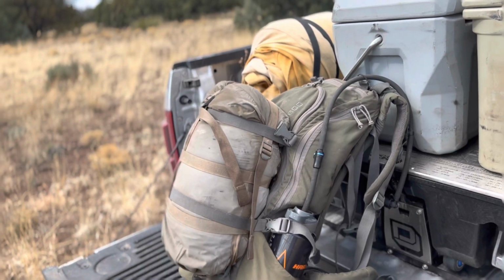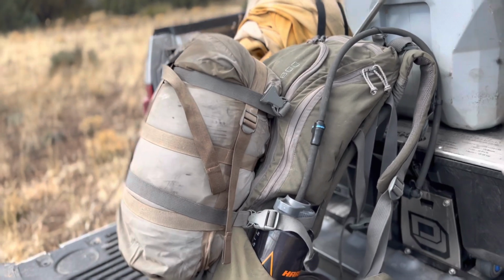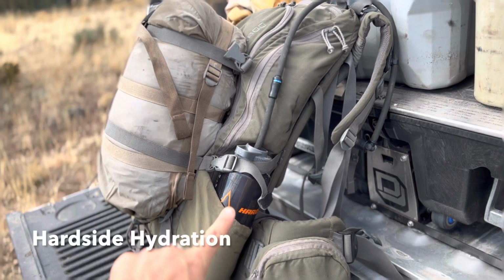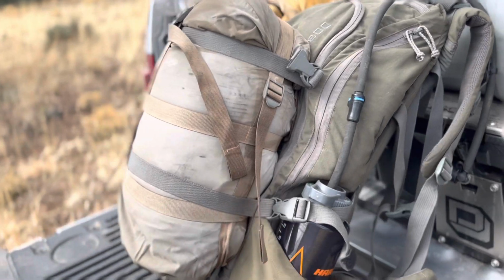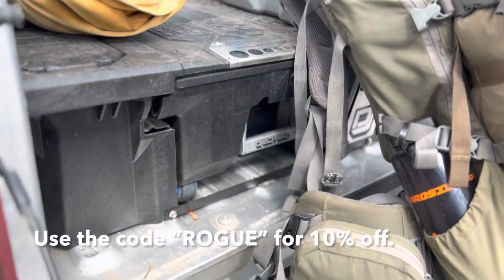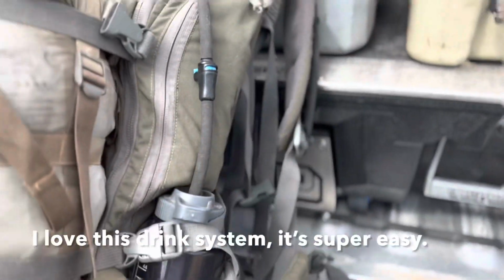So in case it snows tonight, I've got a Gore-Tex liner just in case, might keep me dry. New system I'm running this year. This is the hard side hydration. They're two 48-ounce, I guess you could call them Nalgene bottles. But they have what's called the hack.